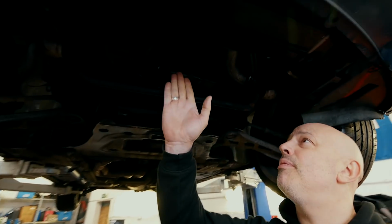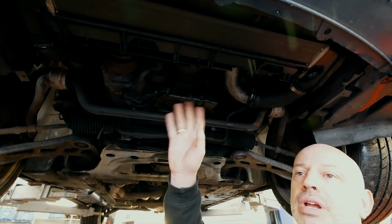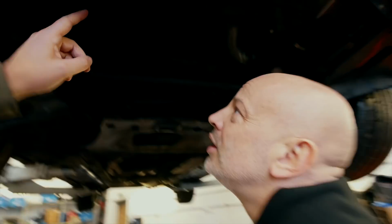This is actually a separate belt. So this has its own belt for the aircon. So the fact that it's missing just means that the aircon pump won't be turning, but it's not a big deal. So it just means you've got no aircon. So the heater still works in the car. That's all right. Yeah, so the basic... Hold on, are we doing that? Are we going to do that belt?